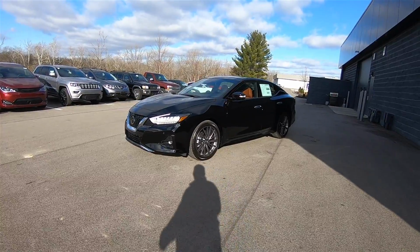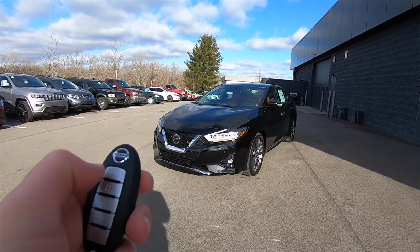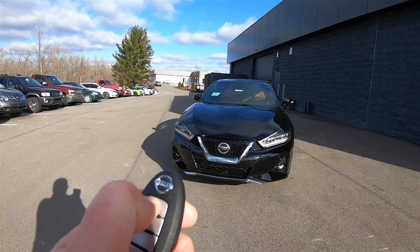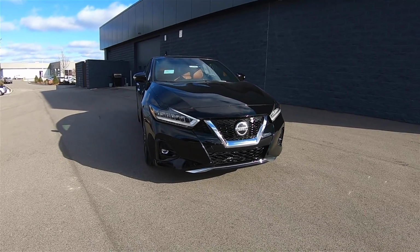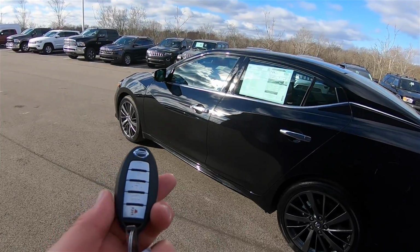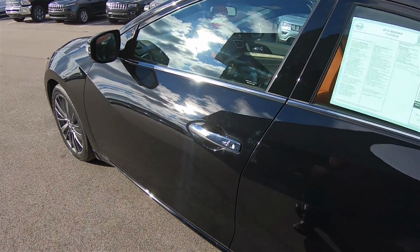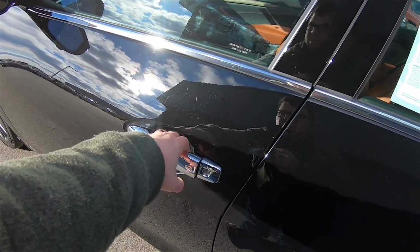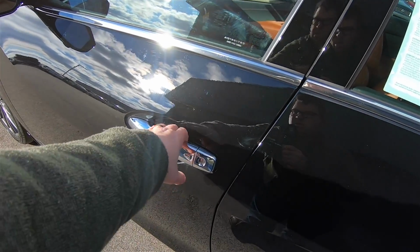Alright, remote start is standard equipment on this Maxima, and to operate is simple. First you need to lock the vehicle, then press and hold the remote start button. Alright, naturally this vehicle is equipped with Nissan's Intelligent Key, Smart Key Access System. By keeping the key fob in your purse pocket, you're able to lock and unlock the doors. To lock, simply press the chrome button on the door handle, the vehicle will lock. To unlock, simply press the button again.